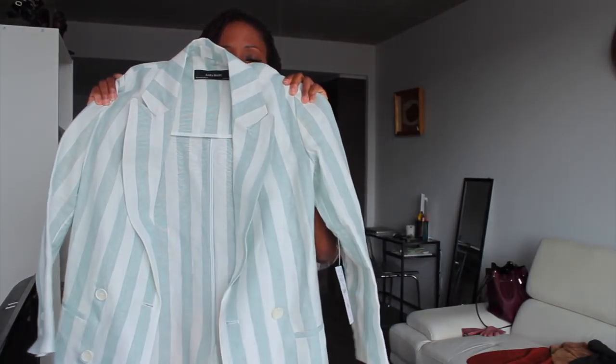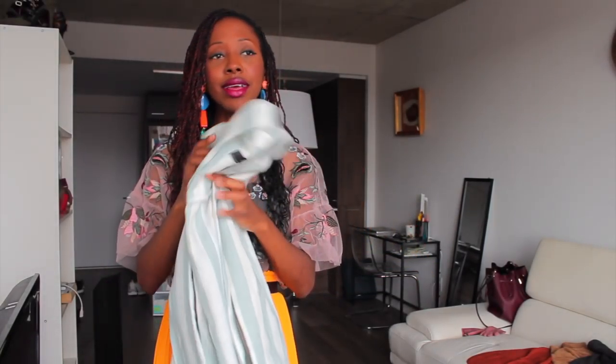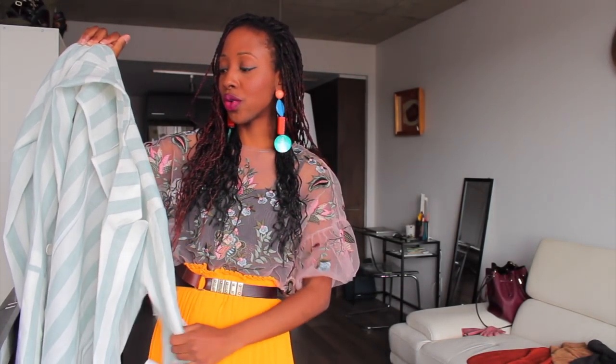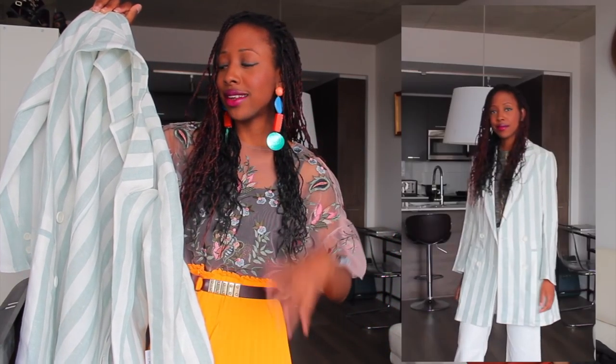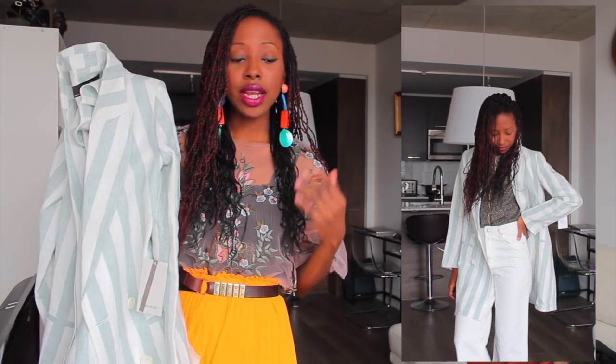The blazer that I'm gonna show you is this one from Zara as well. And it's made out of linen as well. A really big thing for linen. What I love about this one is that it's so gorgeous. The color is just fresh, it's light, it's blue, it's white. Fresh color. It could make your outfit look so much more sophisticated just because of the color and the shade of it.